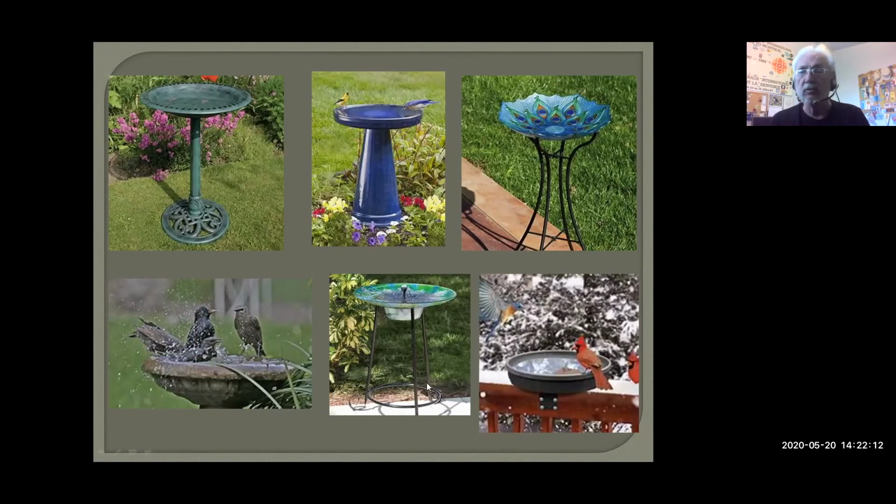This is the type that we have, it's a glass bowl. It has a solar panel in the middle, and you can see a little spout in the middle. As we put this in a sunny spot, the water pumps up through the middle. This one down in the bottom corner here is one you can use in the winter and summer.